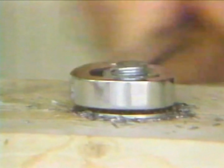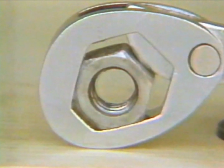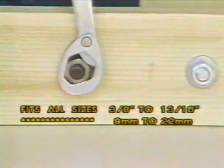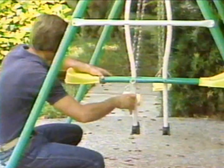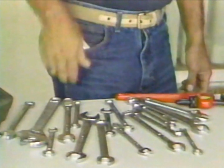Do chewed up bolt heads give you a headache? Relax. SureLock locks up like a vice to loosen even stripped nuts, because SureLock works on the flats of the nut, not the corners. Like those gotcha wrenches. Metric or imperial, foreign or domestic, lawnmowers, cars, bikes and toys, nothing's too tight for SureLock. It replaces this $40 set of wrenches and fits right in your pocket.